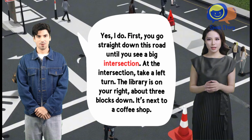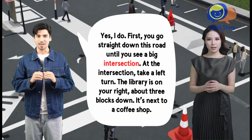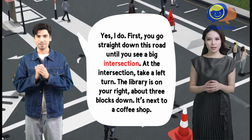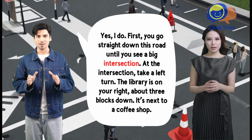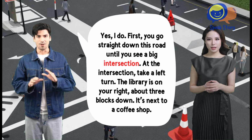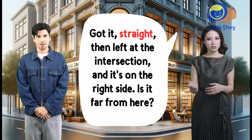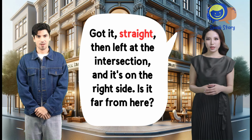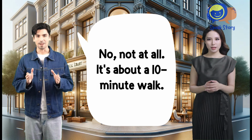Yes, I do. First, you go straight down this road until you see a big intersection. At the intersection, take a left turn. The library is on your right, about 3 blocks down. It's next to a coffee shop. Got it, straight, then left at the intersection, and it's on the right side. Is it far from here? No, not at all. It's about a 10-minute walk.